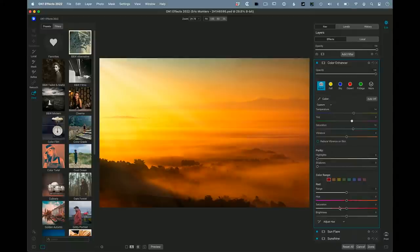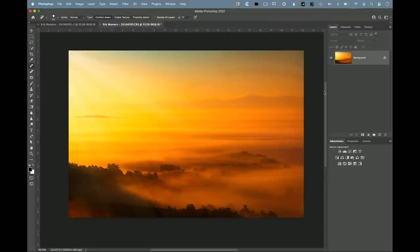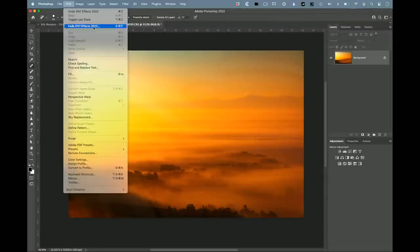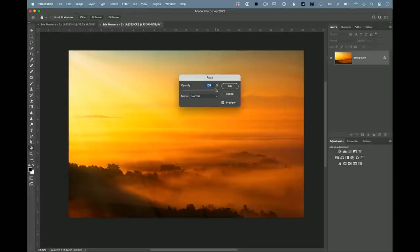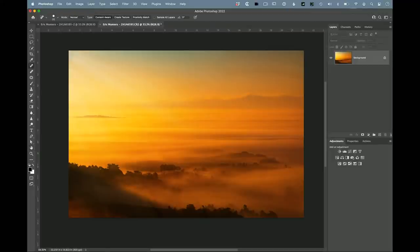And we've gone too far with the color. I shouldn't have put the color enhancer on, and then I hit the done button, which was stupid. However, you can go and choose fade. So fade is undo on a slider. If you think you did too much, you can take it all off, put some of it on, or in this case, I did go too far. I want to find that sweet spot in between to get us there.